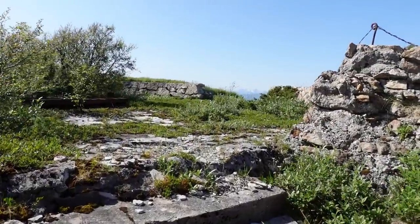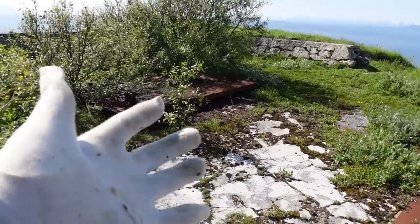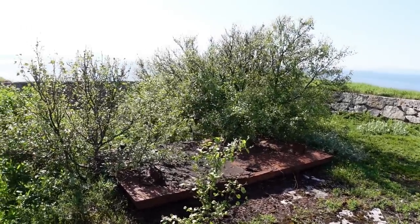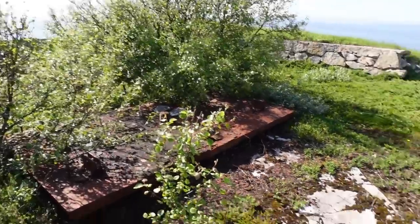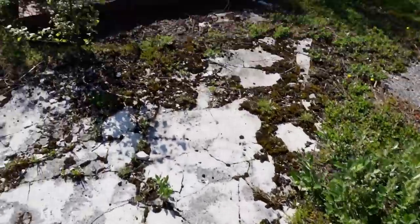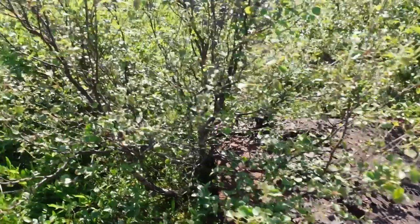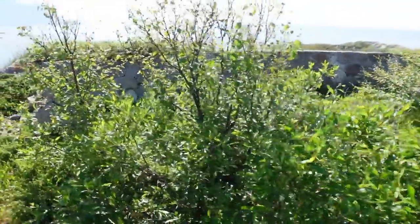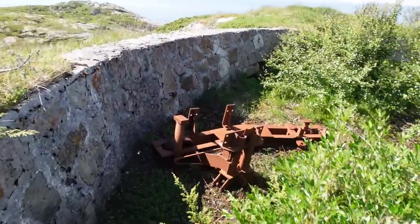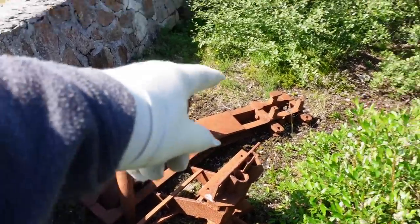Oh, that's a pain. I just got three bites in 1 second here. One bit through my sweater, one actually bit through my glove that I'm trying to protect myself with while holding the camera for so long, and one bit through my trousers. How cool. Wow. This round here is the metal ring that the wheels swiveled the gun on, as you saw further down. There's a huge plate just rusting away, the attachment for the 10.5 centimeter gun.